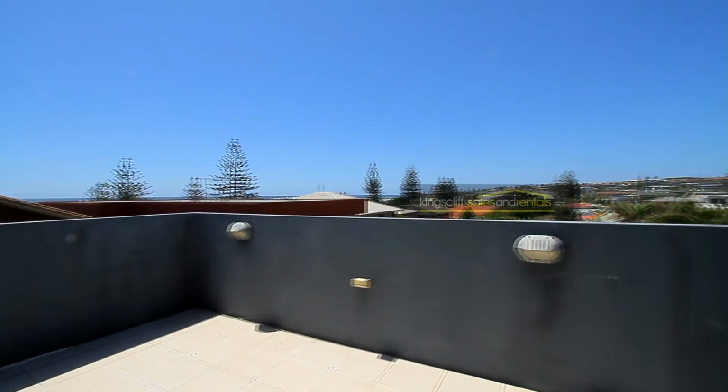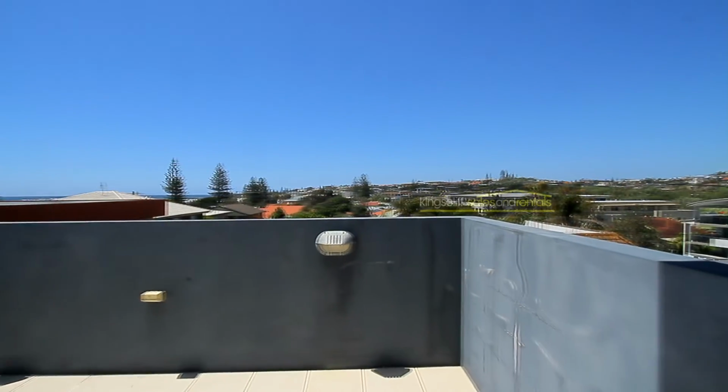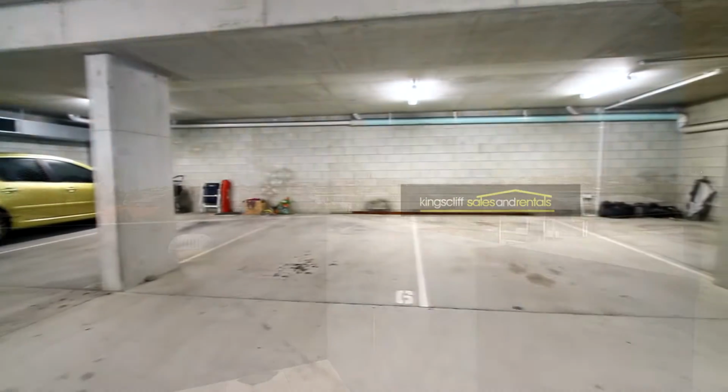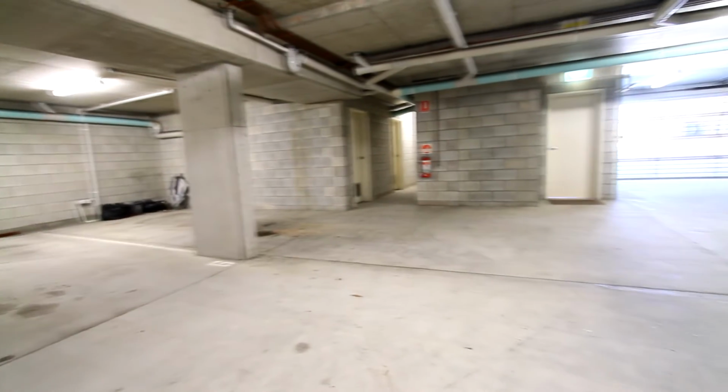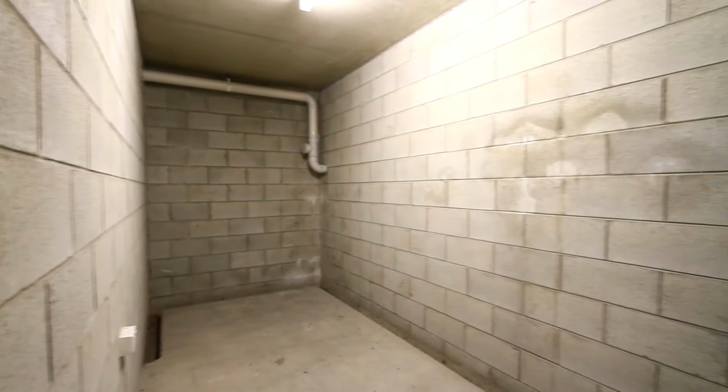Panoramic views here of Kingscliff. Ocean glimpses as well from here. Downstairs under the building, two car side by side parking. Also lock up storeroom.